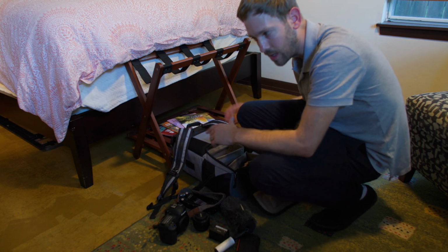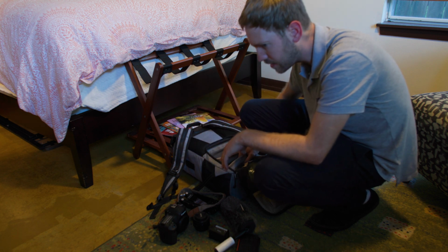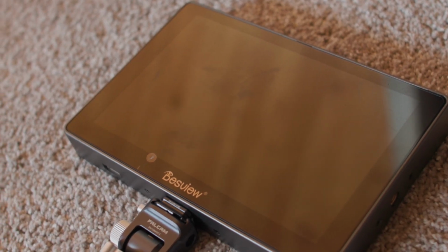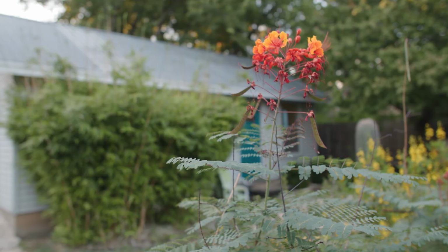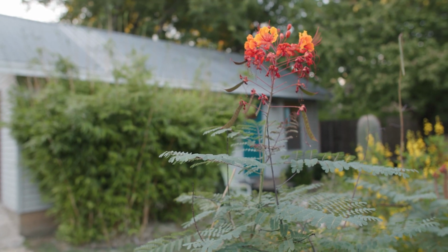There's also my camera monitor as well that will either go in this bag or will go in the Godox case. And that is the DesView R7S field monitor. And then there's also the tripod that I'm filming this on right now, and that goes in the SKB case as well.